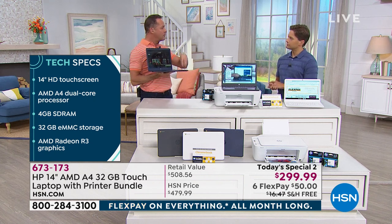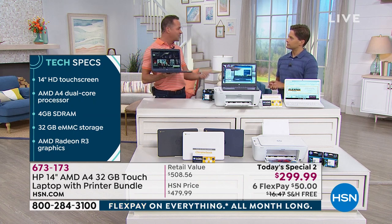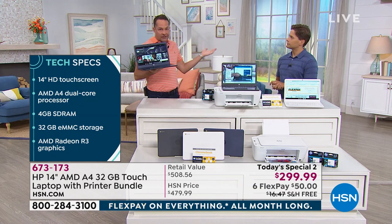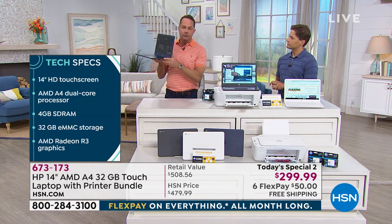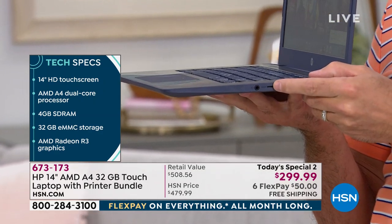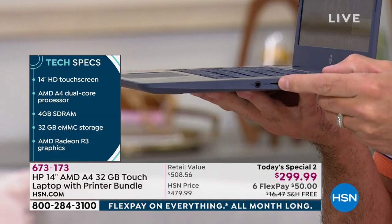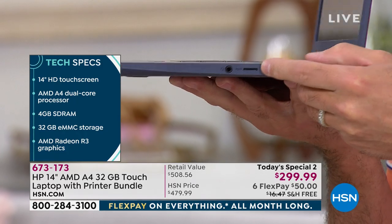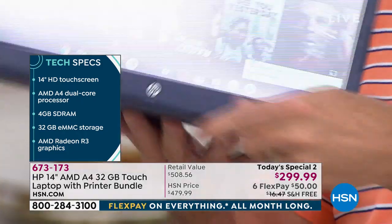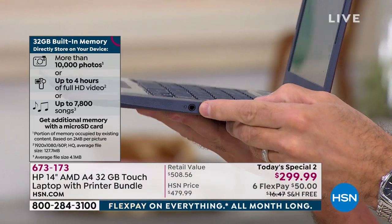If you want more local memory, so if you want to store more movies, more music, more games right on the computer and not on the cloud for any reason, look, that's a little SD card slot. So you can put a 256 gigabyte card right in here. You forget that it would have the kind of ports that you don't expect. USB port, Micro USB port. There's a place for earbuds if you want to plug in earbuds.